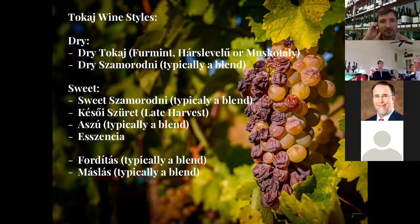There is late harvest, in Hungarian it's called késői szüret. The difference between sweet Szamorodni and late harvest is that Szamorodni is a traditional sweet wine, so there are regulations how you need to make it. And késői szüret is sort of a newcomer, so there are no regulations. You don't need to barrel age it, you don't need to have botrytis in it, it just has to have a certain sugar level. It has to be a sweet wine, harvested later in the fall.